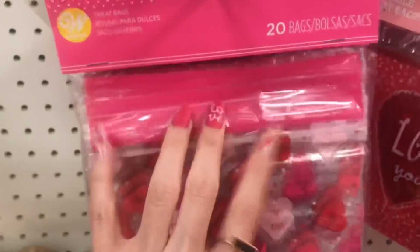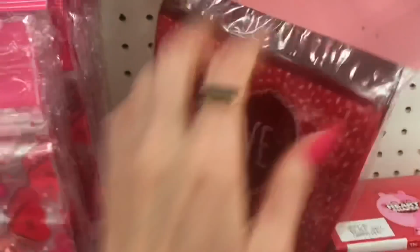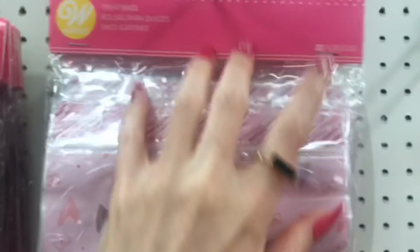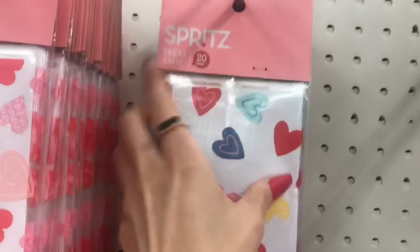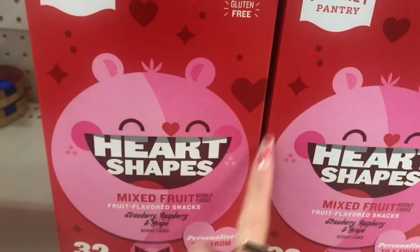These are some baggies for little goodies that kids often give as gifts to each other at school. I don't know how they're going to do it this year, maybe they won't get to, but I hope they still do. These are little baggies that you can put little treats in for the kids in your class to share. At least in the US, we have a tradition on Valentine's Day where little kids get to give every child in their class a Valentine. So every child goes home with like 30 little Valentines. Some have candy, some have little notes, some have little games.